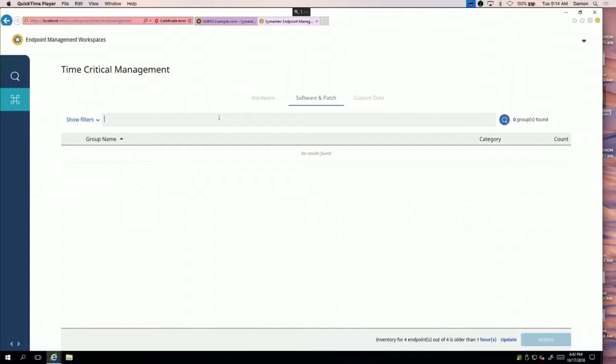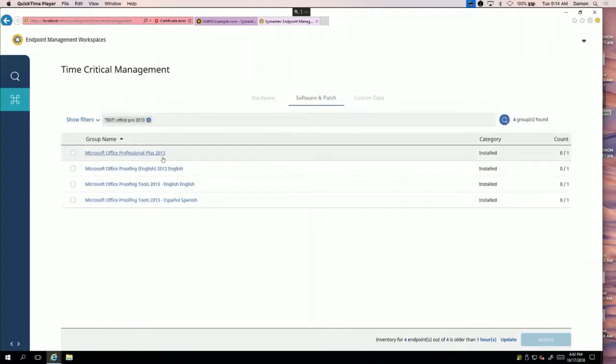Any package. But what I want to do is find out first what's in my environment, so what machines are actually out there, and then find out which machines maybe haven't checked in a certain amount of time frame, and I want to update those. So the first thing I'm going to do is go ahead and type out Office Pro 2013, and do a search for those systems within my environment. So I'm going to get that detail and find out what machines are out there and bring that back.